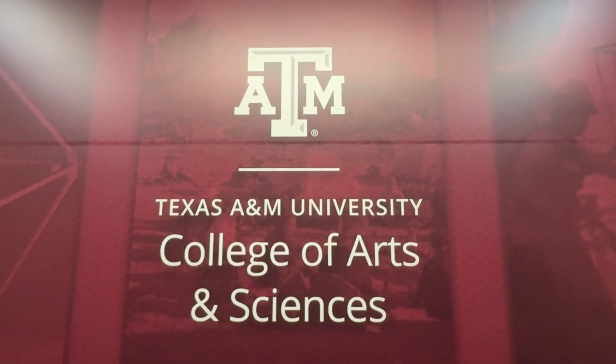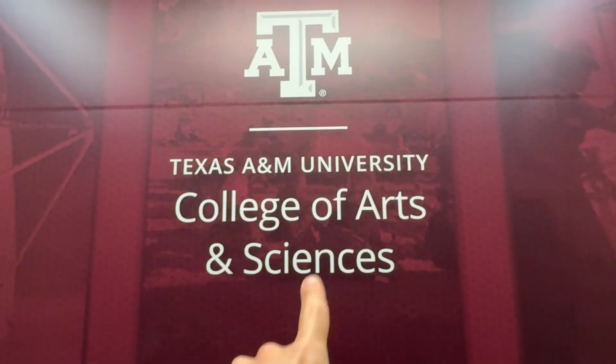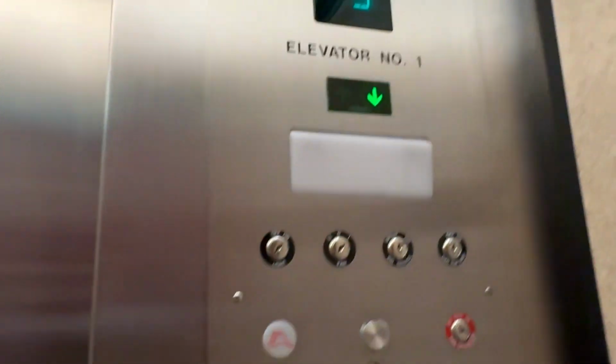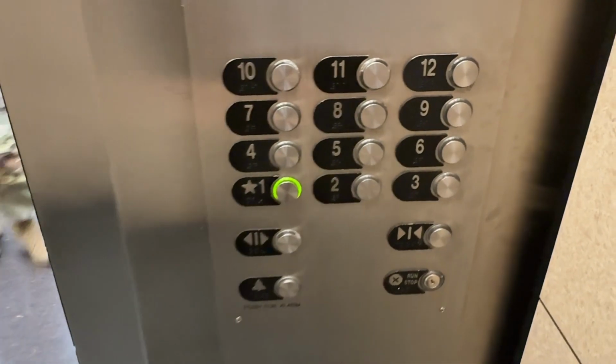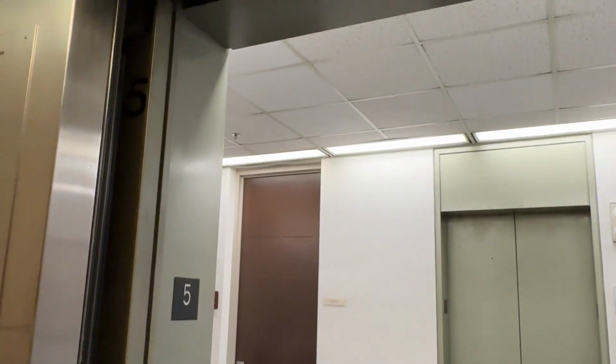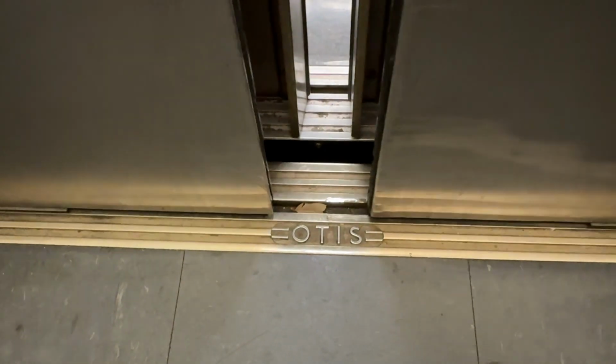Look at this thing. This is just your basic elevator, but look at that. A brand new sign. I absolutely like this sign better than the regular banner up there. I think this is a nice touch. These are Otis.